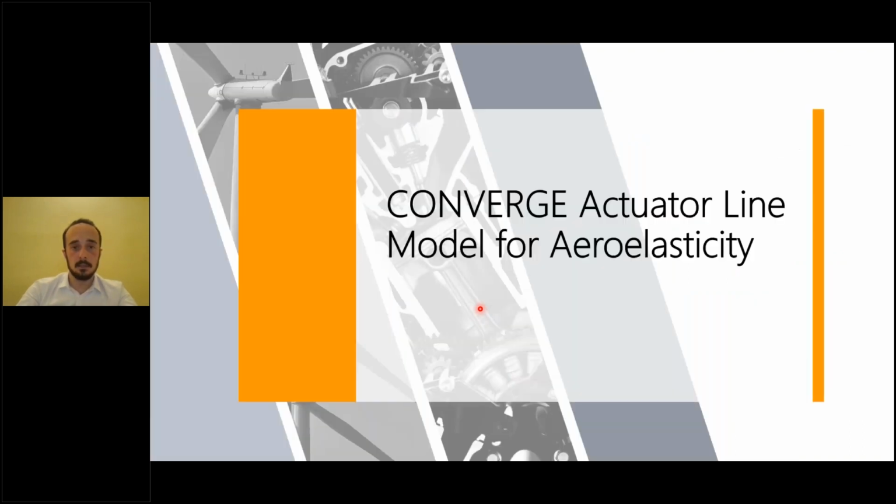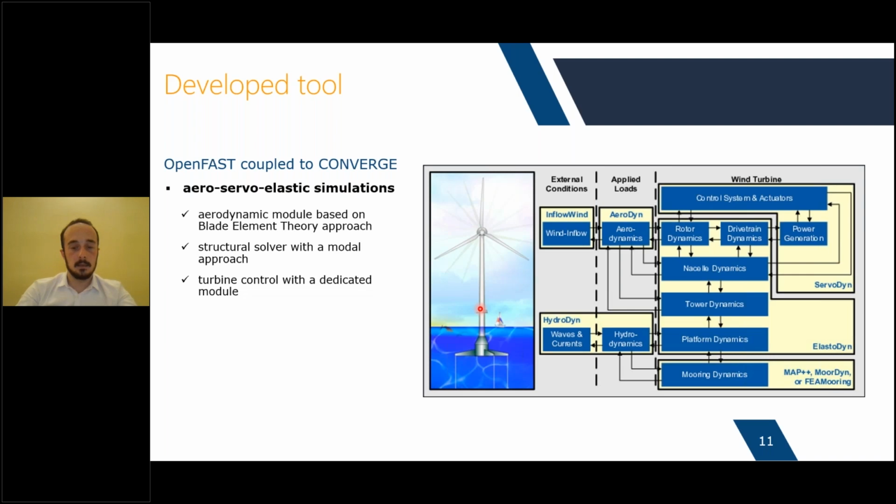And it is in this background that my PhD project takes place, and it brought to the development of CALMA, that stands for CONVERGE Actuator Line Model for Aeroelasticity. With this module, the widely adopted and widely validated engineering tool OpenFAST has been coupled to CONVERGE, and with this coupling, we enable Aero-Servo-Elastic CFD simulations of single or multiple rotor configurations of horizontal axis wind turbines.